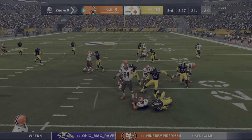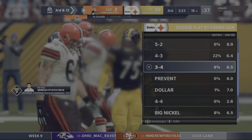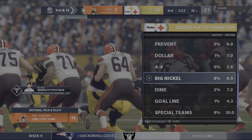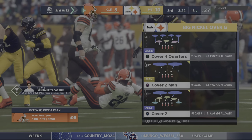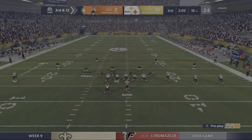They run it again with Chubb, and he is going to be stopped cold behind the line of scrimmage. He'll wind up losing 3, and now it's 3rd down. Oftentimes when you see a running back get bunched up in the backfield, it's usually because the defensive tackle is eating up blockers for others to make the play. Not in this case.